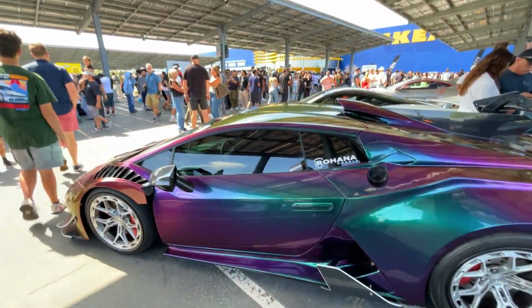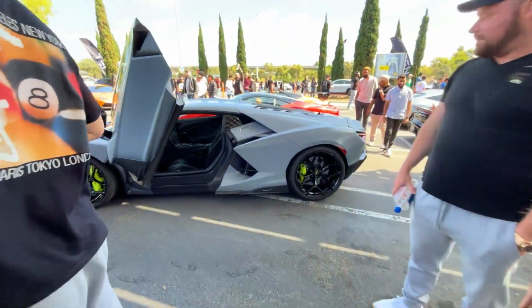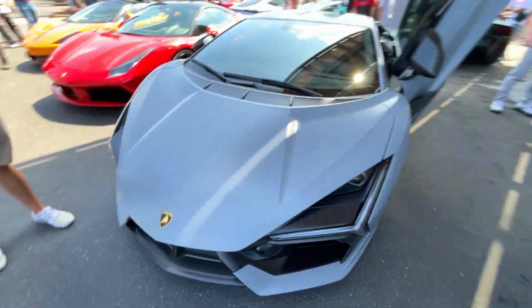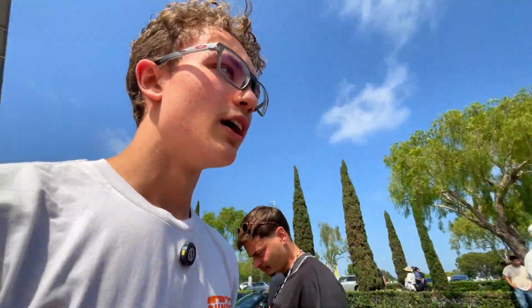And we got the custom Huracan over here. We've seen that guy before. We could kind of skip over that. Look at this Revuelto though. We've also seen this guy a few other times. Loving the gray with that Verde Scandal type caliper color. Crazy. And then yeah, there's a few other cars. We've seen most of these at Cars and Coffee before, so I don't think we're really gonna bother with any of these. Yeah, no, we've seen all of these guys before. These are Cars and Coffee regulars.